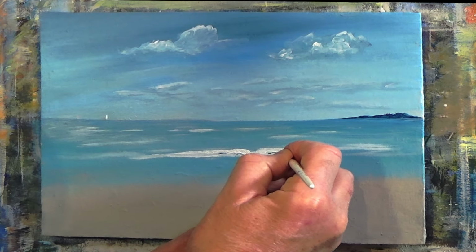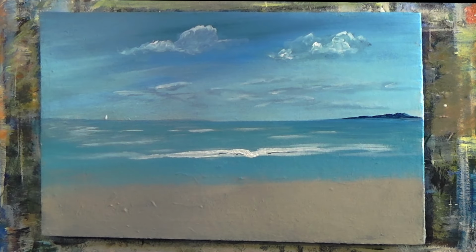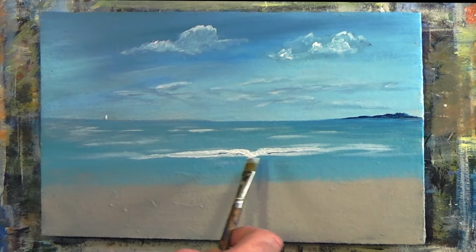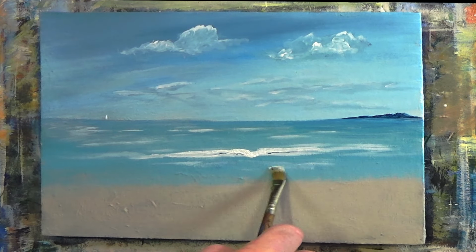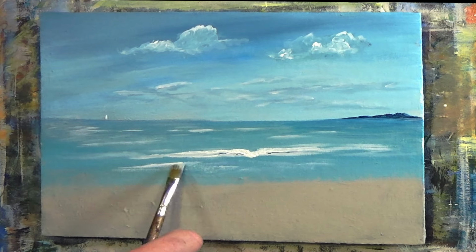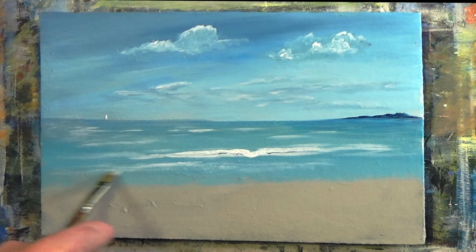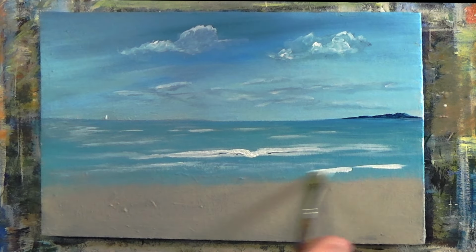Just put a bit of shadow just under that little wavelet there, like that. There you go. Get that down. Let's get a little bit more of that coming in. I'm not worried about this bit, I'm going to sort that out in a minute. So you might not even see this wave, but we know it's there. Even if we don't see it, we know it's there because we've just painted it. There we go.